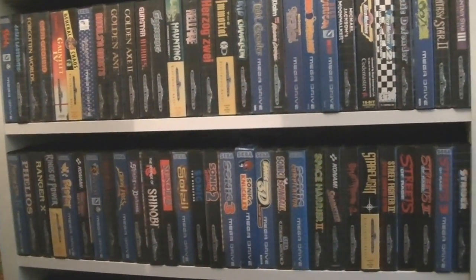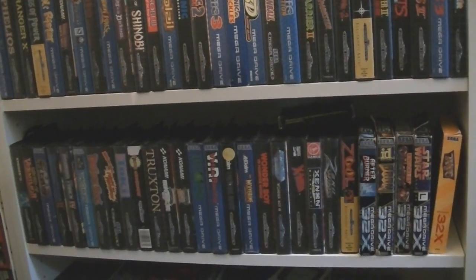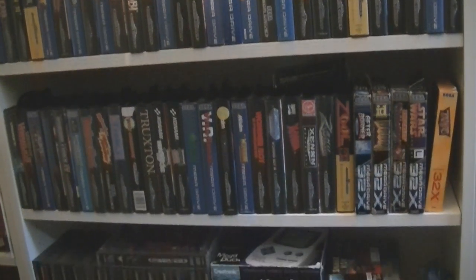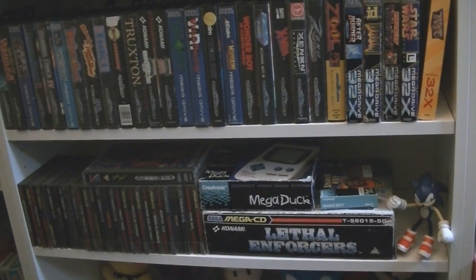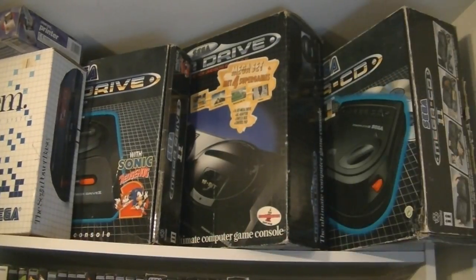format. Sorry about the twitching with the filming here, but as you saw in the walk around, the room is quite crowded and getting a good angle and good lighting was very hard at some times. I also have some 32X games, and Knuckles Chaotix is by far the most mentionable here. I also have Colibri, but you'll see that one later.